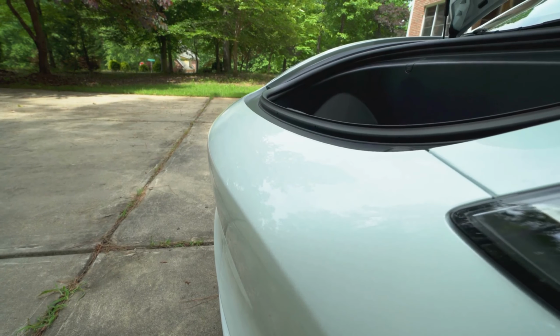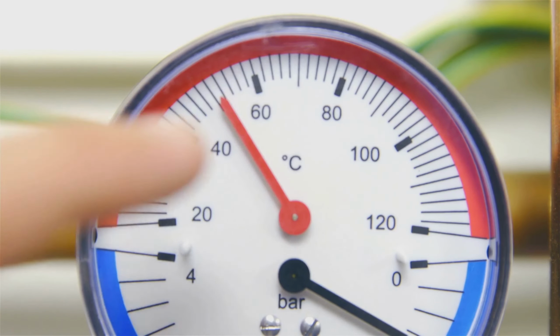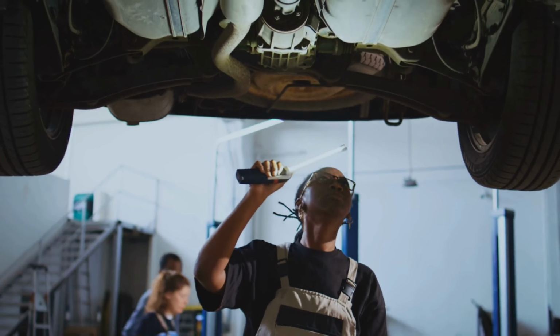So what's the smart move? After a long or hard drive, let your engine idle for just a minute or two. That gives the turbo time to cool off properly and keeps everything running smooth. It's a quick habit, but it can save you from a massive repair bill down the road.